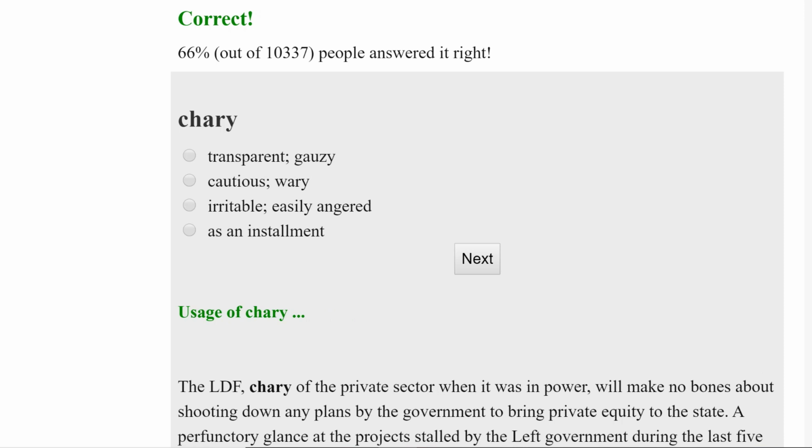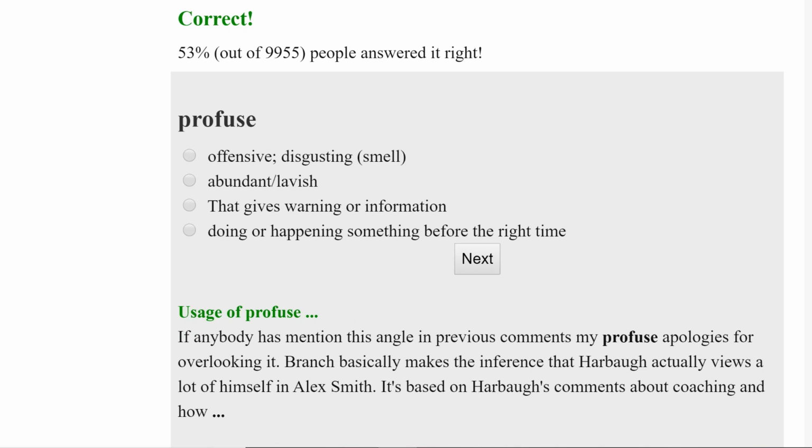Ooh, now, first hard one. Chary, I don't even know how to pronounce it. I believe that means wary. Don't think it's transparent, gauzy, irritable, possibly as an installment. I'm going to go for cautious or wary. It's kind of like the combination of cautious and wary. Chary. But I'm not 100% sure. I was right. Yeah, only 53% of people got that.